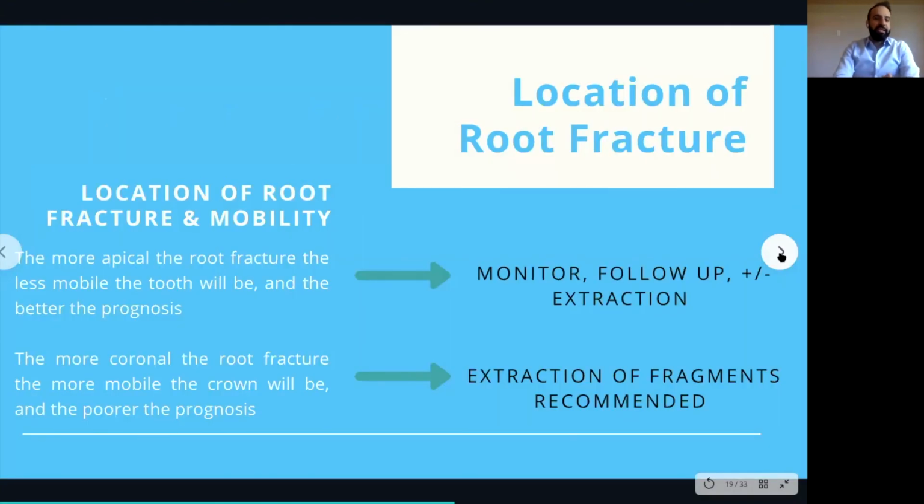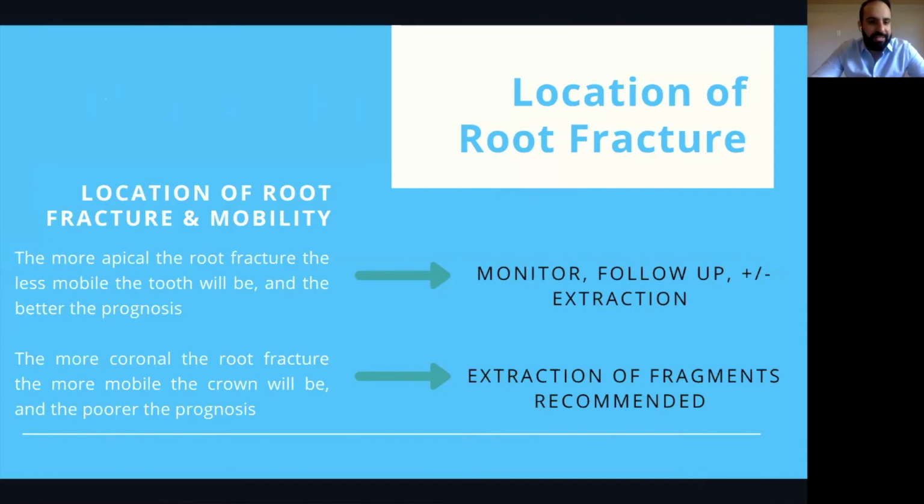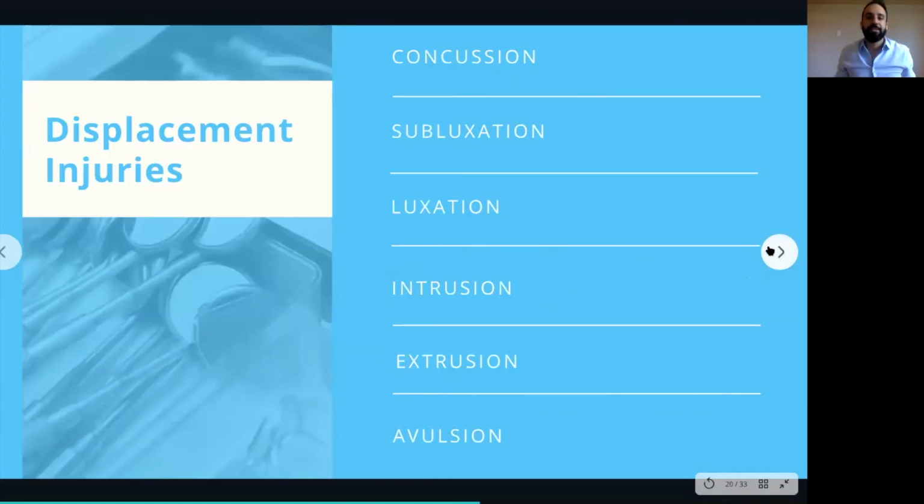So just summarizing root fracture. Root fractures are quite significant. They will be associated with some tenderness, some bleeding in the sulcus. They will be associated with some mobility. It all depends on the location of the fracture. That will determine the mobilization as well as the prognosis, and will decide for me if I'm going towards extraction or towards monitoring and follow-up. But a possible future extraction is still possible even with the ones that are having apical or middle third root fractures. Good. So those are the fractures.